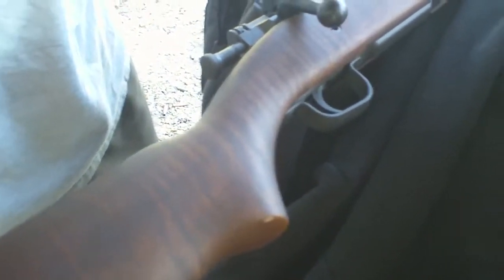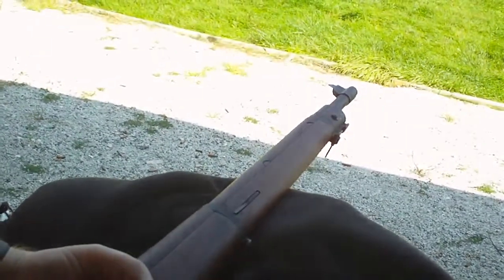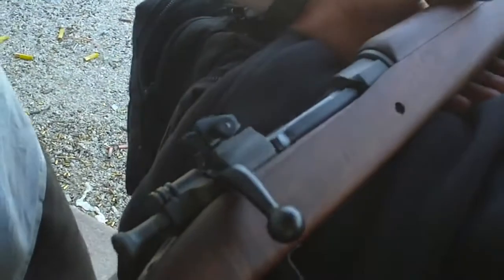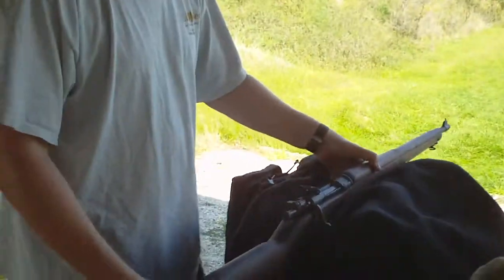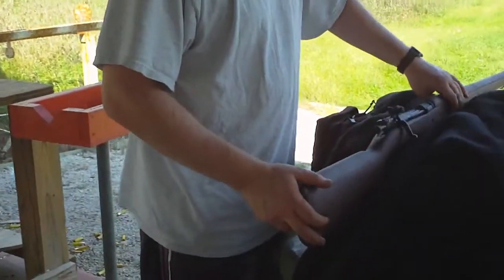Nice stock. The stock is beautiful. Black walnut, kind of like the one on mine. It's really sharp looking though. That's great. Really nice. Was that one about 900? Does that sound about right? I think it was about 950. 950-ish. And it was a CNR too.